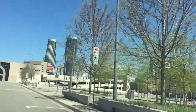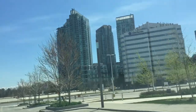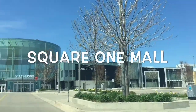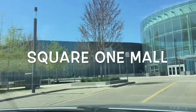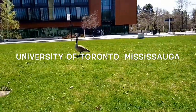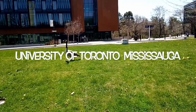This is outside the mall, in Square One Mall. Now you can see the front of Square One Mall. This is where the entry of Square One Mall is. This is University of Toronto, Mississauga. And you can see some geese there.